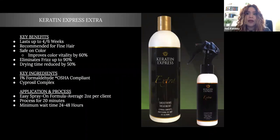Something to keep in mind is that it does have 1% formaldehyde in it. And I know that there are stylists and clients with concerns when it comes to formaldehyde, but the amount really is quite small, and the entire line is OSHA compliant for safety.